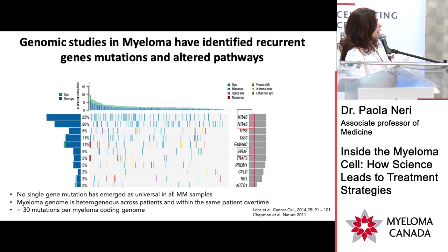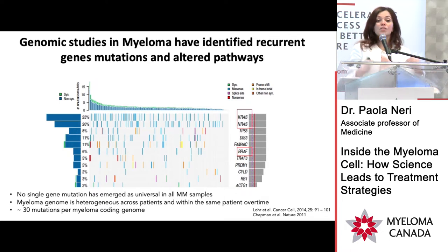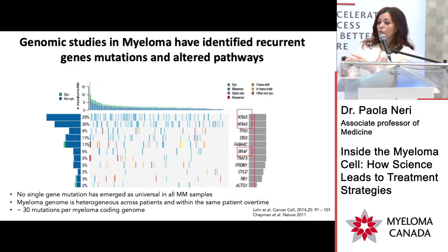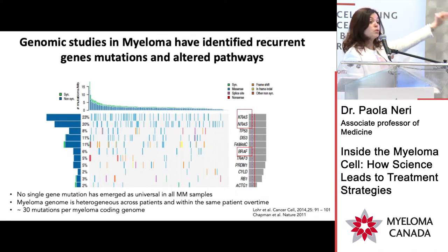We try to see at least what are the more frequent alterations, and we found that most of the patients have what we call NRAS, KRAS mutations, meaning there is a change in the sequence of this gene, but unfortunately there is no direct way to target this gene. That was a bit disappointing. Another frequent one was BRAF, another gene important for proliferation that we know is mutated in some patients with myeloma. And there are now some drugs called BRAF inhibitors that we can use for patients with this particular mutation.